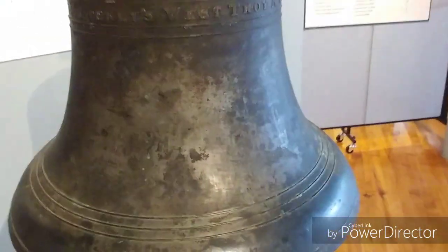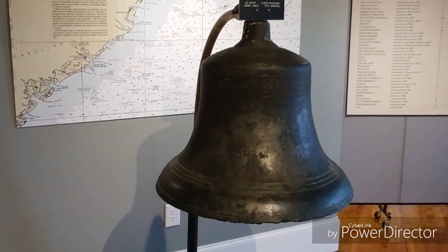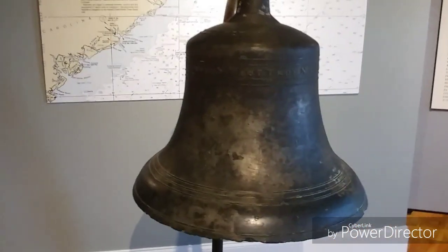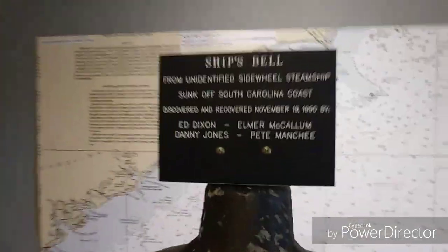But yeah, here's the bell. And again, one last time, because why not? It's a perfect tribute, since it still rings. Truly a fitting memorial. It's truly probably one of the best memorials for a ship which they haven't been able to identify.